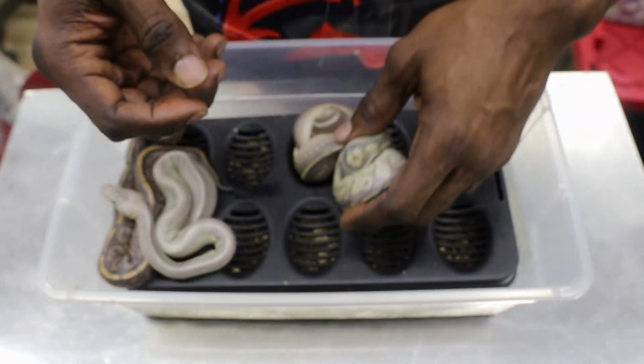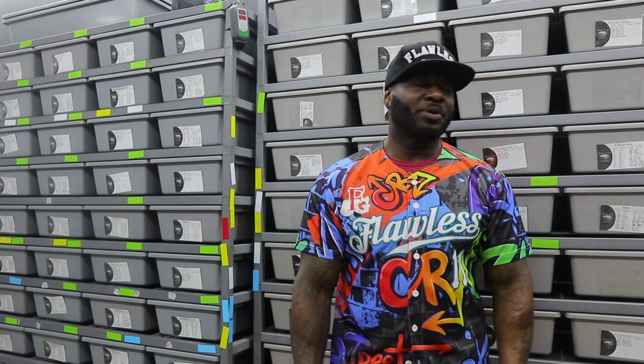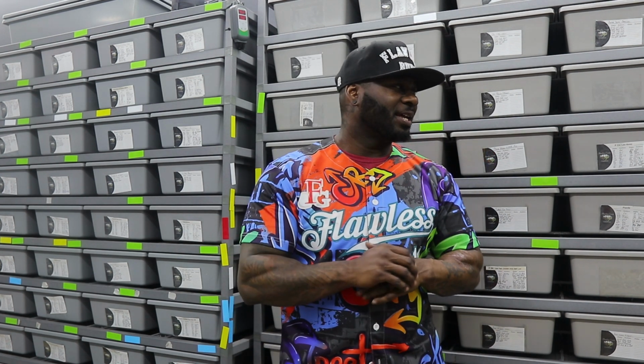So back up top we go. So there you have it. Not too shabby. First clutch. Not 6 eggs, not 8 eggs, only 4 eggs. We're gonna get them put away so they can go into their shed, get out of that shed, and start showing some more of them true colors.